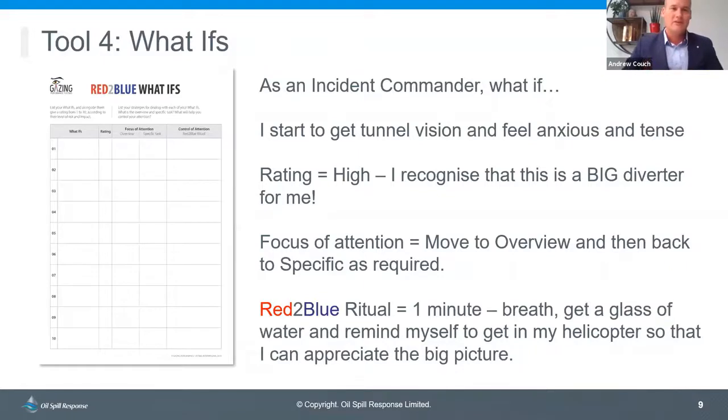So the key thing with rituals is they can be anything that works for you. No one really needs to know about it, but it's something that enables you to make that Red2Blue shift. Rituals, by their very nature, are something that you practice. So find those that work for you. I'm sure you've already got some behaviours or actions that you find helpful. But developing rituals will serve you really well.